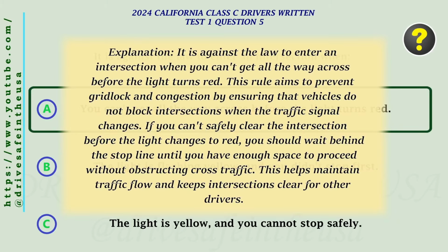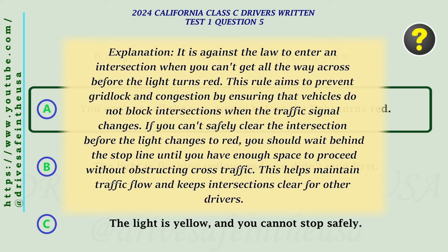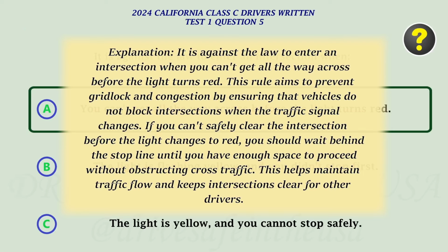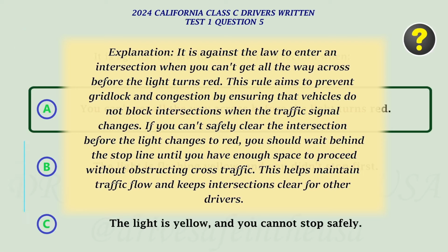Explanation. It is against the law to enter an intersection when you can't get all the way across before the light turns red. This rule aims to prevent gridlock and congestion by ensuring that vehicles do not block intersections when the traffic signal changes. If you can't safely clear the intersection before the light changes to red, you should wait behind the stop line until you have enough space to proceed without obstructing cross traffic. This helps maintain traffic flow and keeps intersections clear for other drivers.